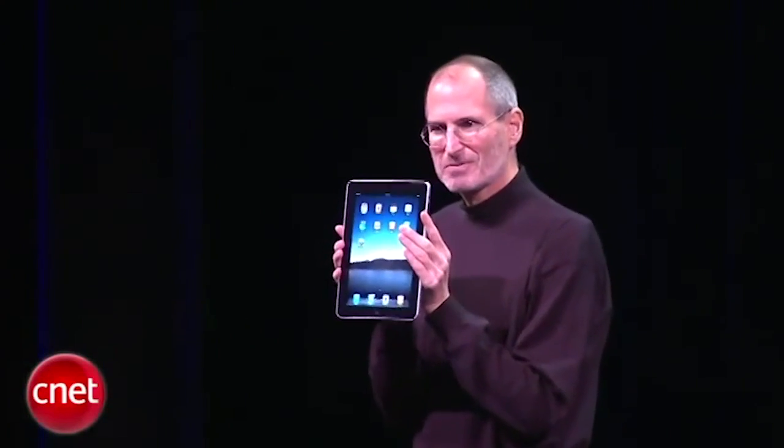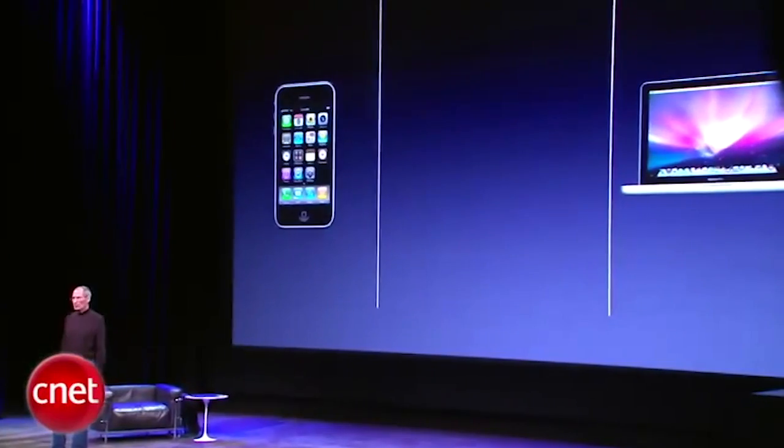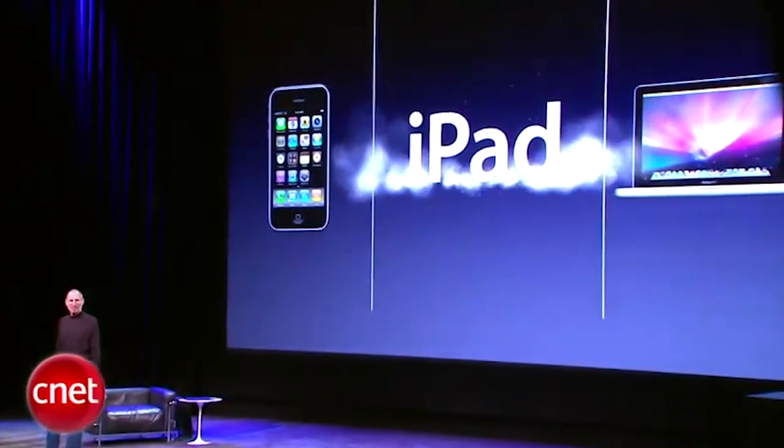When Steve Jobs initially revealed the iPad, he sort of used it to have a go at netbooks, and there was a big on-screen graphic which had smartphones and laptops, and then in the middle there was a big question mark, and into it dropped the word iPad, and it was like, ta-da! Yes, yeah.